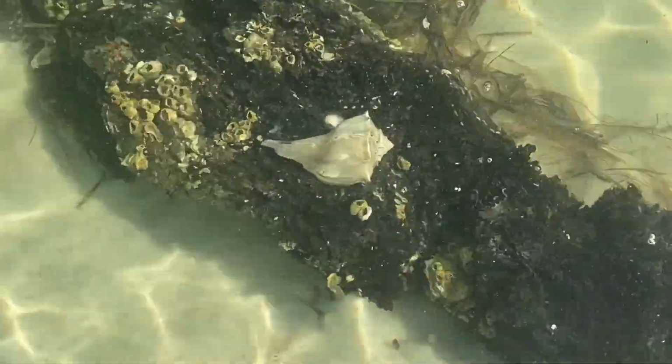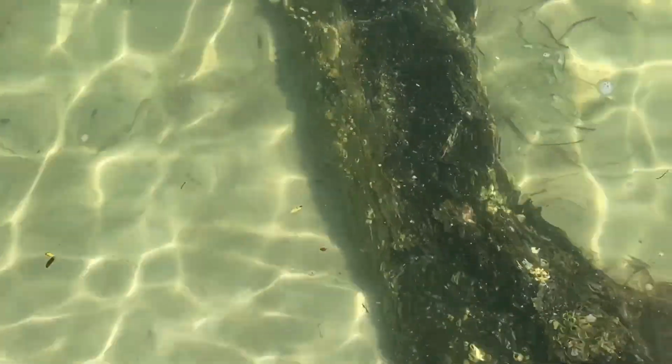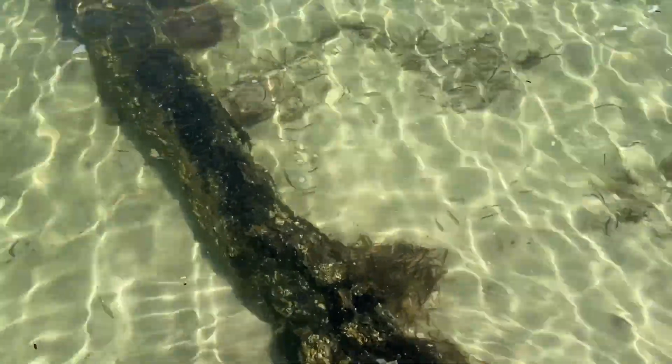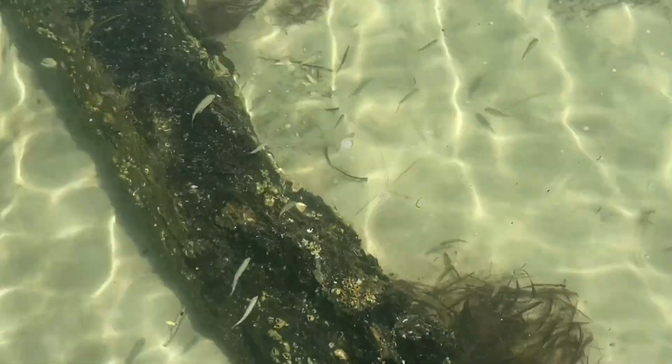So logs like this provide nice structures for different animals to come and converge at. So you see lots of plants growing along here. You also see some fish and crustaceans that like to use these areas for shelter and for food. So they're a great place to find some sea life.